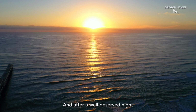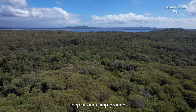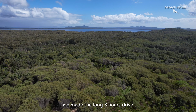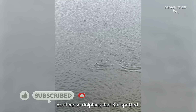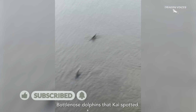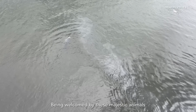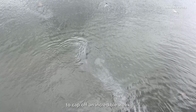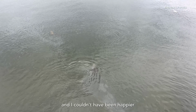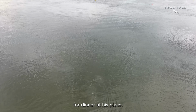And after a well-deserved night's sleep at our campgrounds, we made the long 3 hours drive back to my hotel, but not before stopping for these bottlenose dolphins that Kai spotted. Dolphins. Being welcomed by these majestic animals felt like a great way to cap off an incredible week here in New South Wales, and I couldn't have been happier with Michael's invitation for dinner at his place.